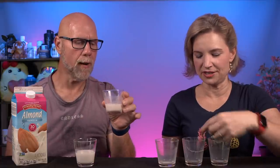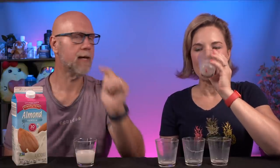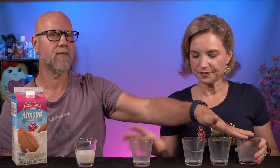This is creamier. Oh my gosh. Now that has the thickness of milk and it's got a really good flavor, a slight almond flavor, but not overly almond. Does that make sense? I'm feeling like this is like a 2% fat milk, right? Better than skim milk. So I'm definitely putting that one at number one. Me too.